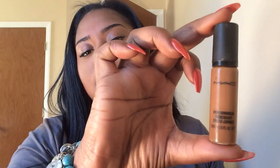The next thing will be my concealer. The concealer that I've been craving is the MAC Pro Longwear Concealer, and this is what it looks like. As you can see, I have a ton of concealer left because, like I said, I don't do my makeup every day, but when I do my makeup, I definitely go for this bad boy. He's definitely someone that is just amazing.